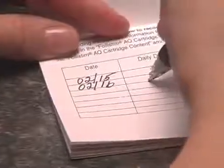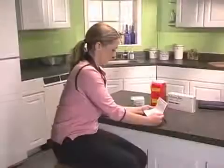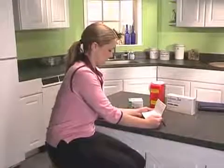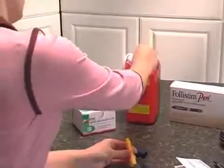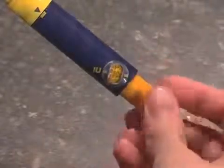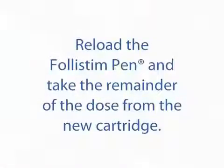By keeping records of your injections, you can see whether there's enough medication left in the cartridge for your next injection. If you realize before starting the injection that you do not have enough medication in your Follistim AQ cartridge for your dose, you have 2 choices. You can either throw away the used cartridge with the remaining drug and change to a new Follistim AQ cartridge to take, or dial the prescribed dose and finish the contents of the Follistim AQ cartridge in the Follistim pen. Then reload the pen with a new cartridge and new needle. Prepare the injection site and inject the remainder of your dose from that new Follistim AQ cartridge.